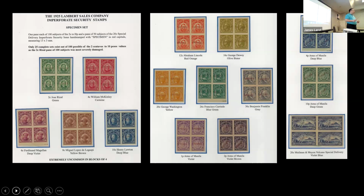Most of the destroyed value is the 2 centavo. So if you're talking about specimen, the 2 centavo has the least numbers. That's why they reported, based on the WESTPEX study, Lambert study group, that you can only come up with a complete 25 sets because so many of the 2 centavo stamps were destroyed. To start with, you cannot start with 100 sets because the special delivery was only 50 in one sheet. So you start with 50, and with many 2 centavo destroyed, you can only come up with 25 complete sets. That's it.